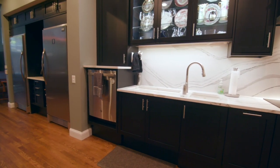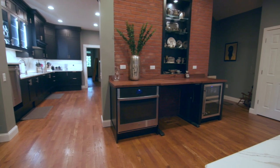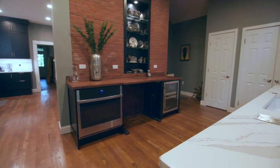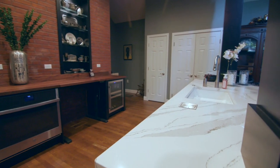So quartz is antimicrobial, which is really great. And then we used a lighter quartz countertop to contrast the black cabinets. And I think aesthetically it looks really great. But it's also really functional for anyone whose visibility is a little bit impaired. And then there's a medium stain on the hardwood floor, which also contrasts the black cabinets. So it all just really looks great, but it also works well for anyone who might be visibly impaired.